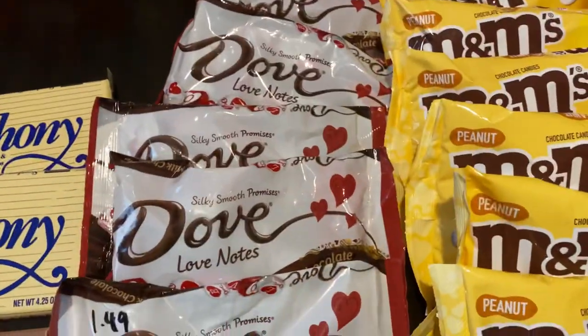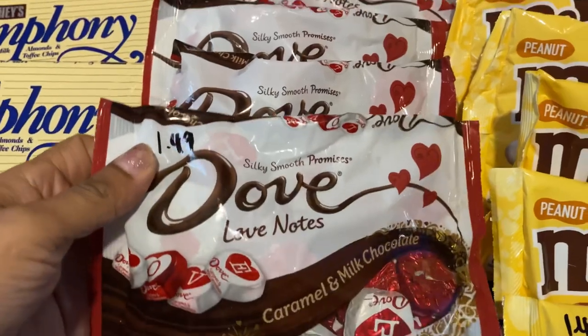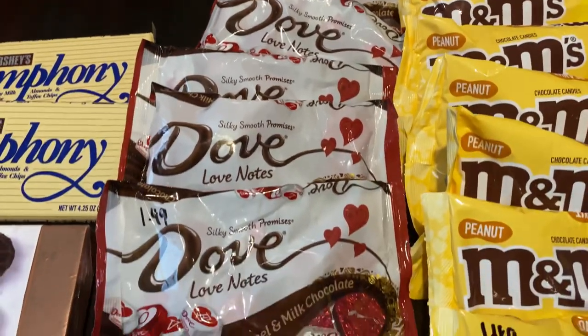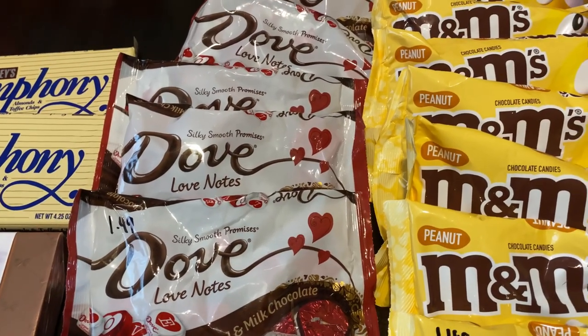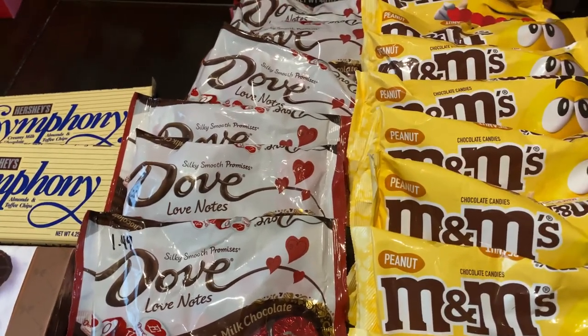Moving along to the chocolate, you guys know I love some good chocolate. So I picked up the Dove Love Notes. So this is caramel and milk chocolate. I got 6 bags of these and I got them at $1.49 a piece. And so these will definitely go into my canning jars and I'll vacuum seal these like I vacuum sealed the Christmas candy a few months ago. Or what? The month before last.